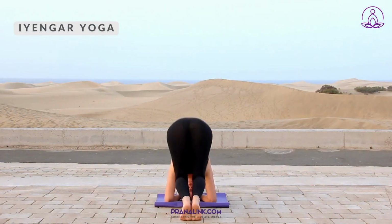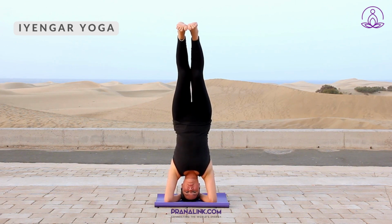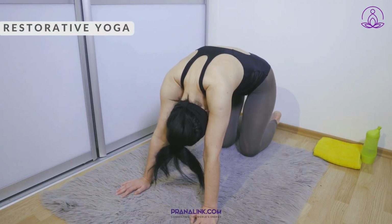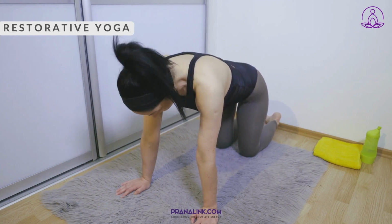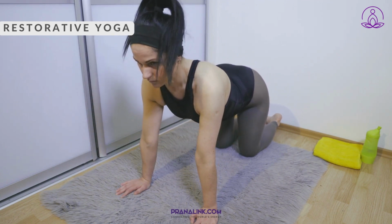Iyengar yoga. Iyengar yoga is a practice that focuses on alignment and precision in the postures. It uses props such as blocks and straps to help students achieve the correct alignment in each pose. Restorative yoga. Restorative yoga is a gentle practice that focuses on relaxation and rejuvenation. It uses props such as blankets and bolsters to support the body in passive poses, allowing for deep relaxation and release.